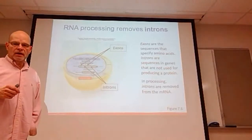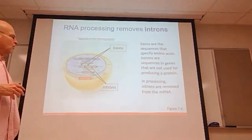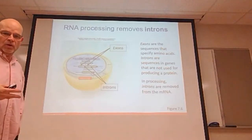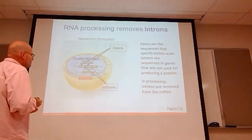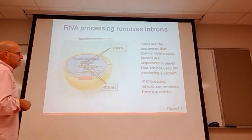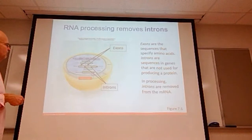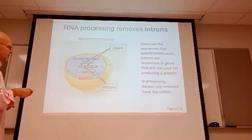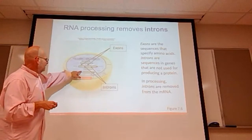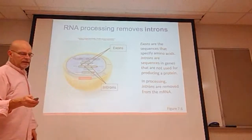We don't use that term anymore because we're finding more and more that these things do play a role. They're just not playing a role in protein production. So they're going to be removed during processing. The introns are removed, then all the exons are stuck back together to make a shorter, more compact structure, but it still has the cap and it still has the poly A tail.